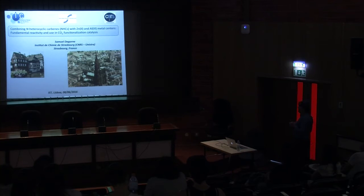But this is the typical architecture in Strasbourg with the jewel of the city, as we call it, which is the cathedral. And last year, we celebrated the 1,000th anniversary of the construction of the cathedral. So this is typical architecture, more like Germanic-type architecture, because Strasbourg, as you know, is located in the east part of France, very close to the German border. It's actually a few miles, or a few kilometers, if you prefer, 5 kilometers.